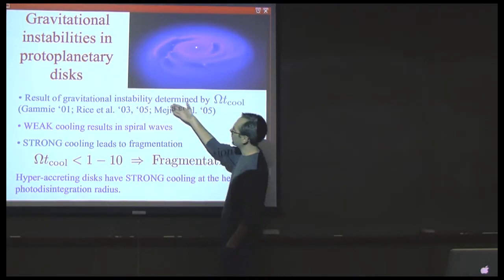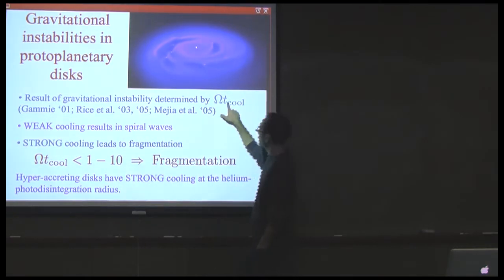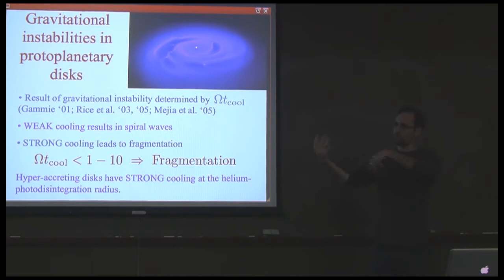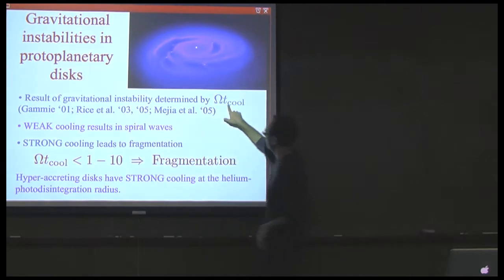What people have found in simulations of these protoplanetary disks is that the gravitational instability, how it exhibits itself, is determined by this dimensionless quantity: basically the typical spin of the disk times the cooling time scale of the thermal processes inside the disk. What people find is if the disk is weak cooling, which means that this time scale is very long, you have an instability, but it just produces spiral waves in the disk.